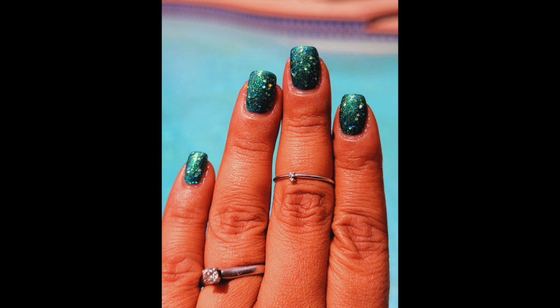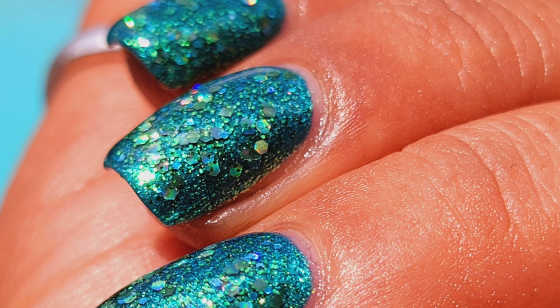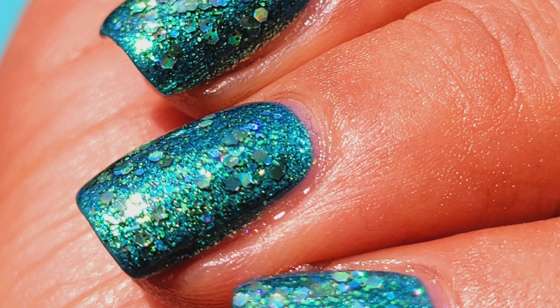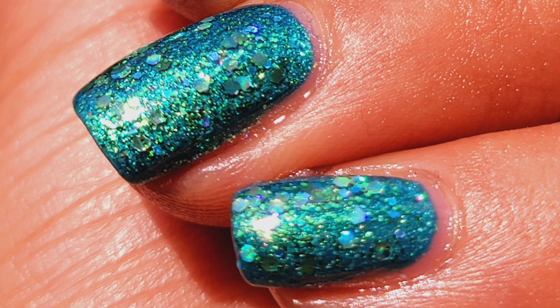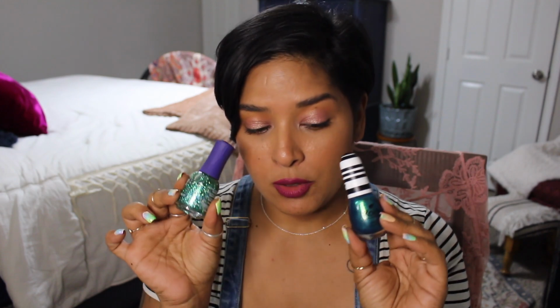Actually, let me see. Because I've done a mermaid's tail kind of polish over top of a dark emerald green, and I've loved it. But when I did this combination, I feel like neither of these polishes complemented each other. It just wasn't a favorite of mine. So I actually only ended up wearing this combo for 1 day. Both of these polishes though on their own are really beautiful. I just didn't like the combo of the 2.